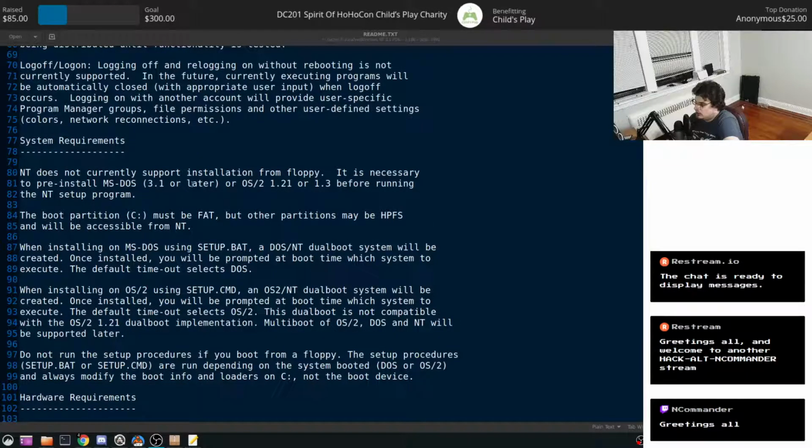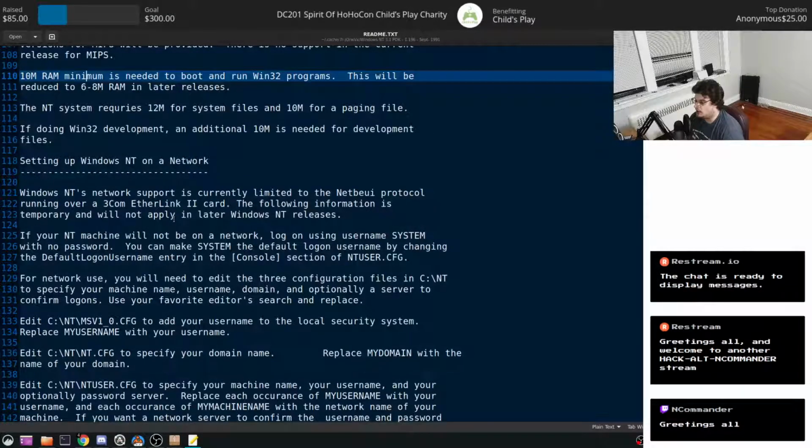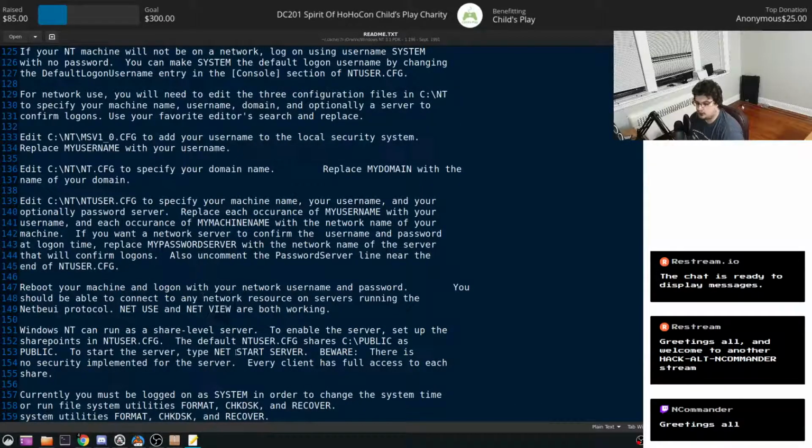So there is quite a bit of errata. It does say that you need to pre-install DOS or OS/2. We've got both. I have heard that this will not work correctly with DOS 6. I don't know if that's true or not. We could try it. You can see that this was kind of rushed out because the MIPS build is missing. For those who didn't know, Windows NT was originally developed on the Intel i860 architecture, then mostly coded on MIPS and then ported to x86. At the time, it needs 10 megabytes of RAM. That's a lot for early 1990 or 91. And then it has all sorts of various configuration information.